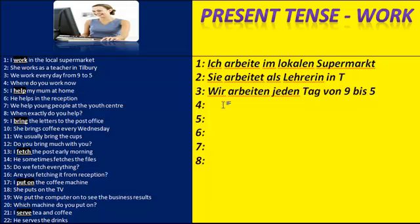Okay. Number 4. Where do you work now? So wo. Now you work, talking to a friend, is du arbeitest. So turn it around because it's a question. Wo arbeitest du jetzt? Wo arbeitest du jetzt? Where do you work now?